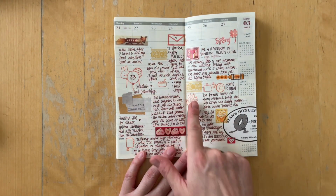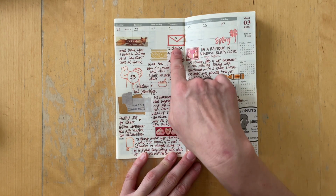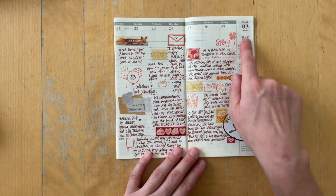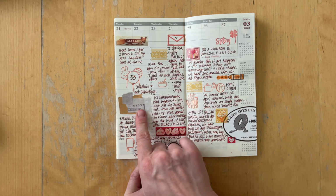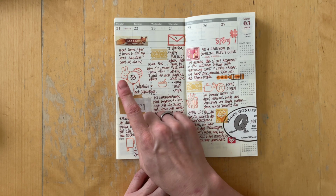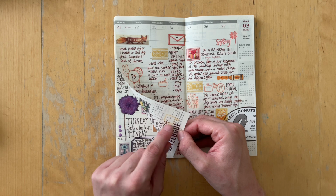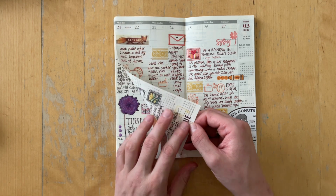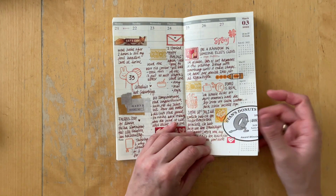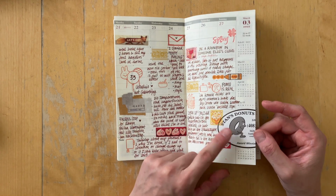So I have this yellow washi tape. I have some meatball stuff that was orange. I stamped this stamp right here. I have the spring stamp in red. Then I have one more of Job's stuff, some orange stamping. And this ink, I said it before, leaves these oily orange. It doesn't bleed through, but it looks oily. So I am not using that ink in there anymore.